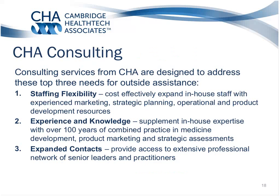Where do people often use our consulting experience? They use it across the board, but let's say you're looking for more staffing flexibility, you don't have experienced marketing, strategic planning, operational or product development resources, and you need a short-term supplementation of that, that's where people have often used us. Often people are using us just for our sheer experience and knowledge.